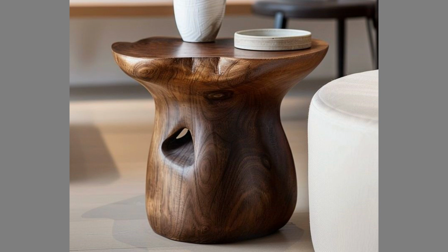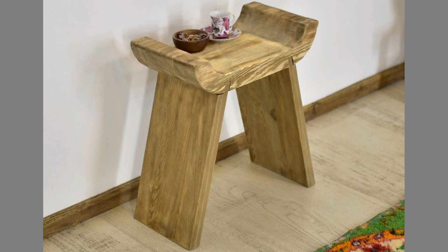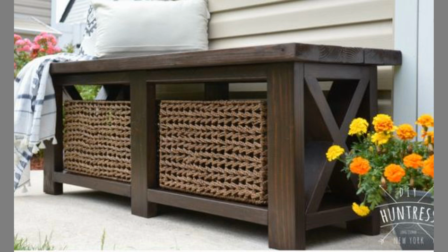In contrast, contemporary wood furniture tends to prioritize sleek lines, minimalism, and a polished finish. This style often embraces a more modern aesthetic, focusing on functionality and simplicity. Contemporary pieces are typically made from high-quality hardwoods, but may feature engineered materials or veneers for a more uniform appearance. The emphasis is on clean designs that fit seamlessly into modern homes, often incorporating innovative storage solutions and multifunctional elements.